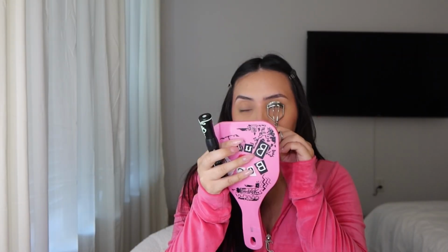I recently bought this eyelash curler. It's the Tweezerman eyelash curler. A nice little curl. This is not the final curl, this is just the initial curl. And I'm gonna go in with my mascara. This is from Essence. It's the Lash Princess green mascara. I'm gonna do that to my other eyelash and I'll be right back.